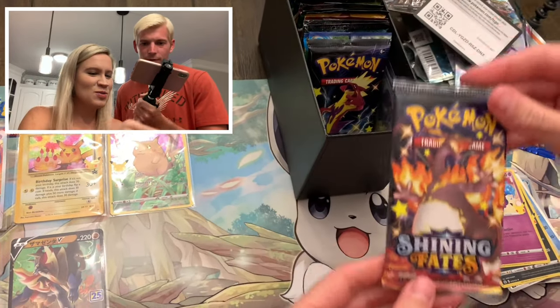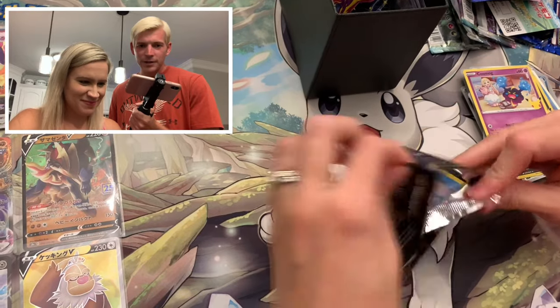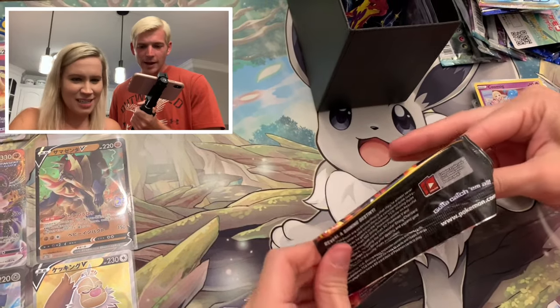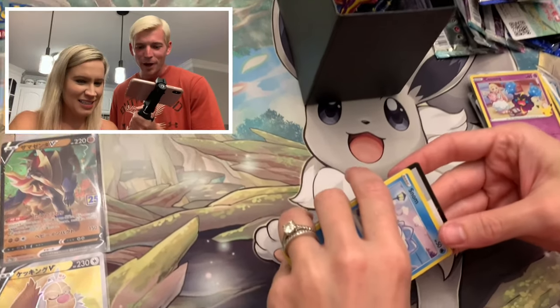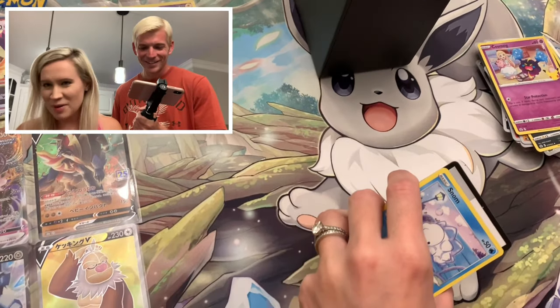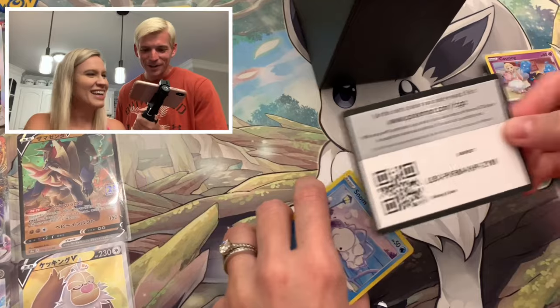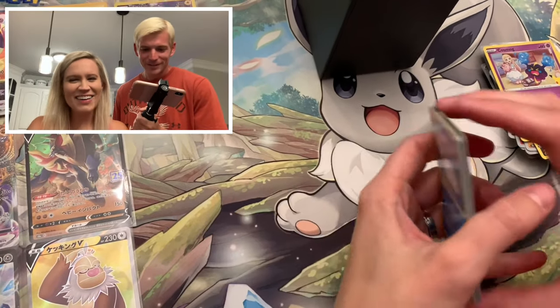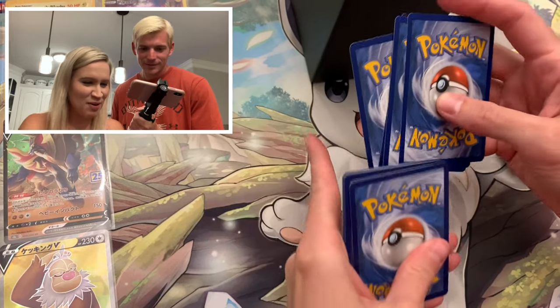Ooh, Shining Fates. Man, if our luck could continue with this one, that would be absolutely fantastic. I love how you're just piling the trash up. I'm sorry. I don't even know why I'm throwing them over here, guys. Don't pay attention to that. They're on the floor now. So maybe if we keep going, it'll eventually cover the camera up. It's something with the Japanese packs. For some reason, I threw them over there, and then I guess I just kept going.